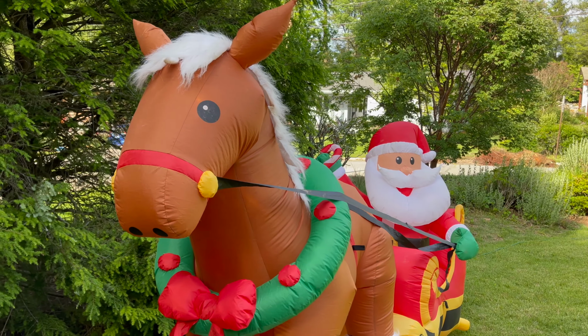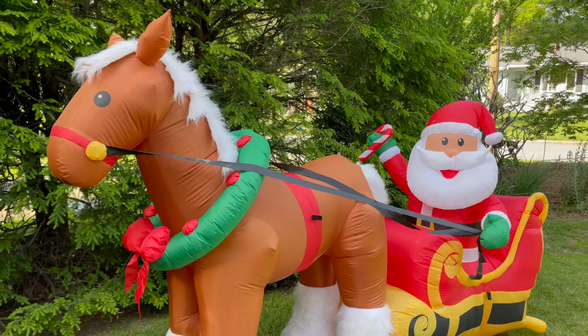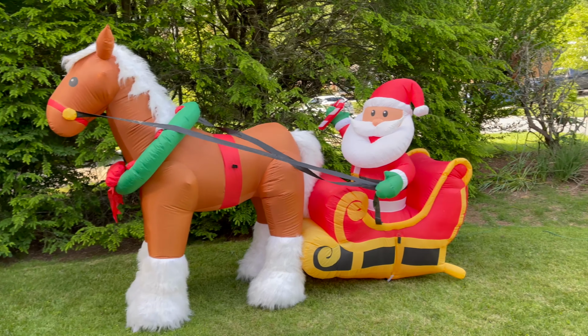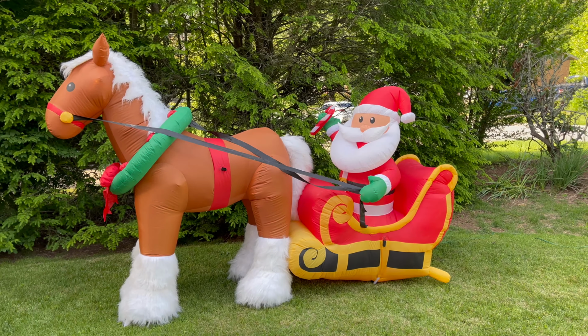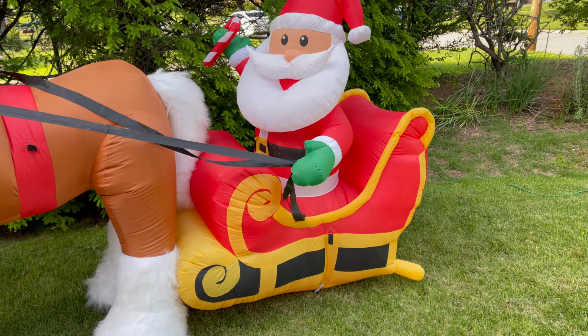At around a 30-second inflation time, this Santa with Clydesdale looks really good. The colors are still as vibrant as before. It has 6 7s in total, 3 in the horse, and then 3 in the Santa and the sleigh, so they're evenly distributed throughout.